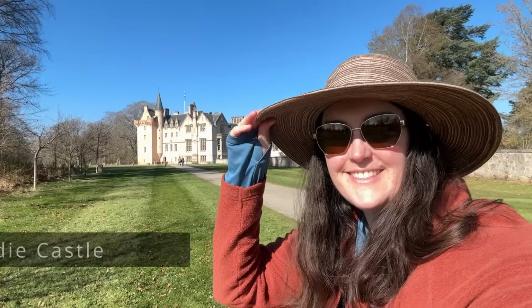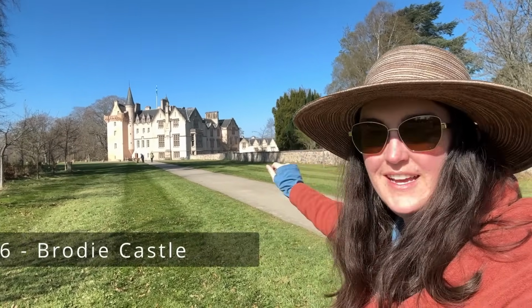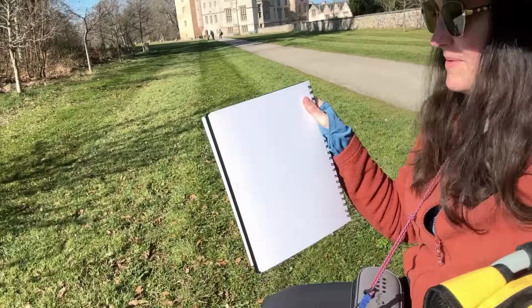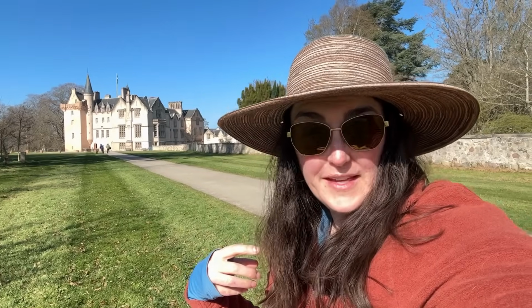How amazing is this place? This view is so perfect right now with the shadows falling across. So I'm gonna do a few sketches just to get warmed up because I just got here. And then hopefully I'll find a coffee and then I'm gonna go find a spot to paint.